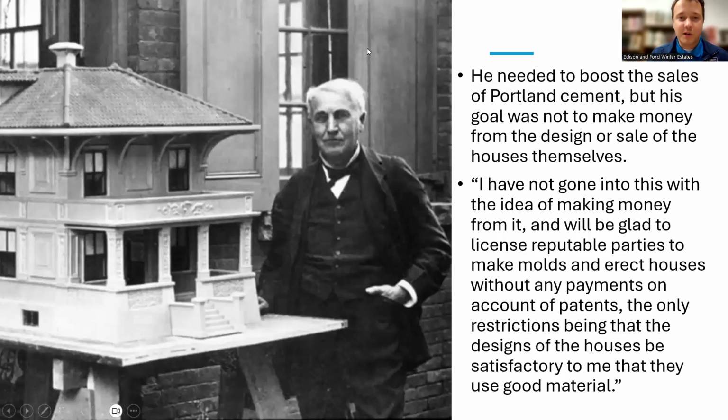This is a pretty great example. We have Thomas Edison and one of these little cement houses, a scale model. He needed to boost the sales of Portland cement, but his goal was to not make money from the design or sale of the houses themselves.